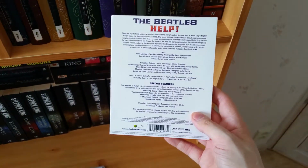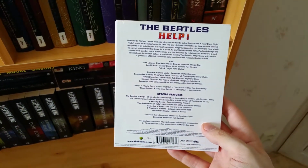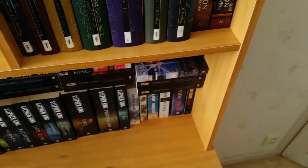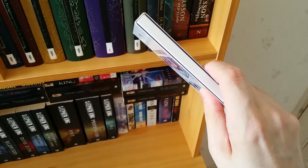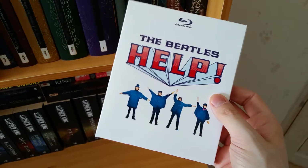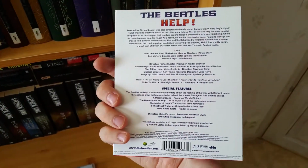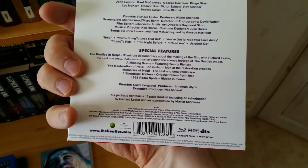But anyway, it's just going to be fun to revisit Help again. I think this Blu-ray has been out for something like 10 years already, pretty sure, because I read the year 2007 somewhere on this. I might be wrong, but yeah. Comes in this little miniature digibook, I guess, with a slipcase. So a very, very nice edition. I'm sure I won't be disappointed by this. And there are some pretty cool bonus features to dig into as well.